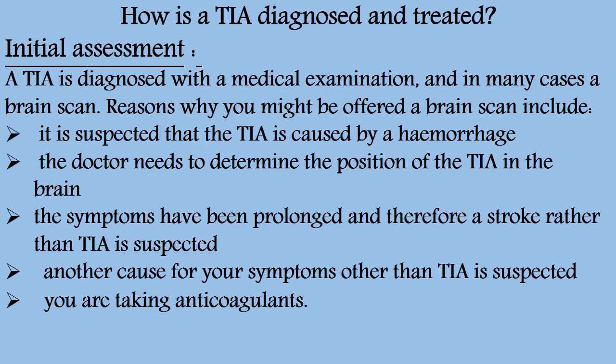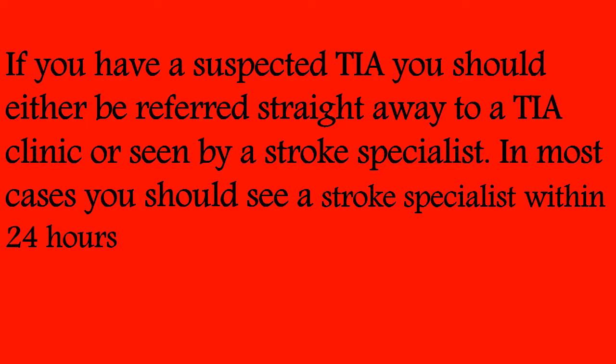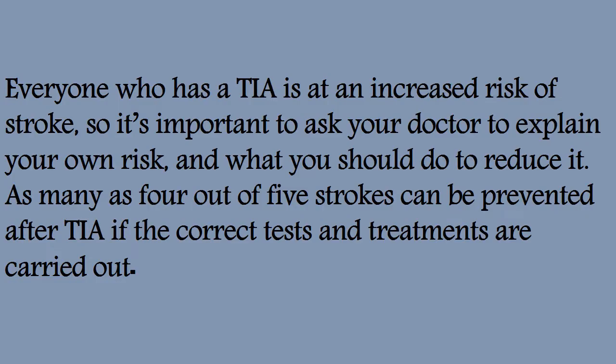You are taking anticoagulants. If you have a suspected TIA, you should either be referred straight away to a TIA clinic or seen by a stroke specialist. In most cases you should see a stroke specialist within 24 hours. Everyone who has a TIA is at an increased risk of stroke, so it's important to ask your doctor to explain your own risk, and what you should do to reduce it.